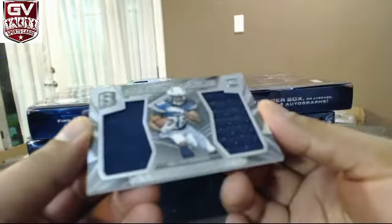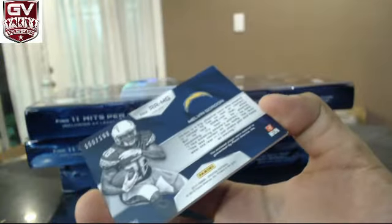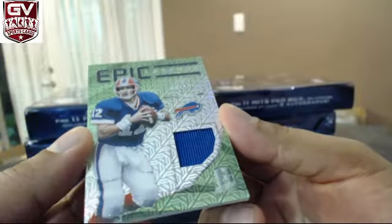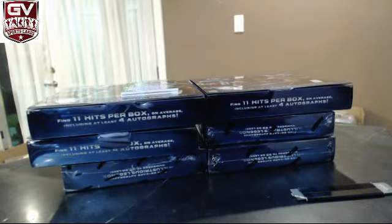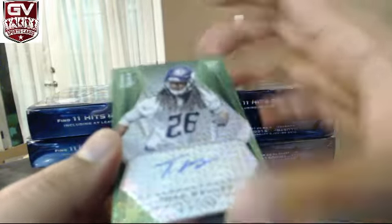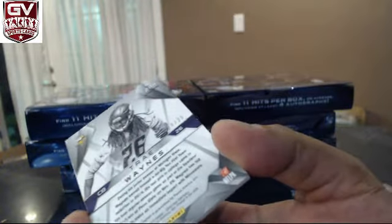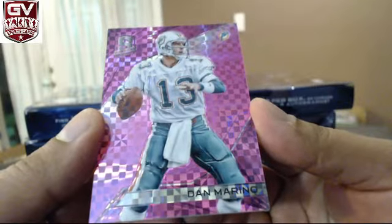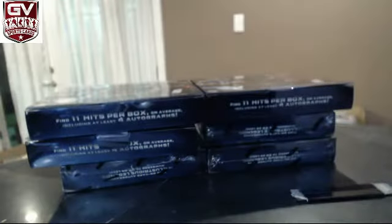First up, dual jersey, Melvin Gordon, Chargers, home slice, 155/199. Next we got Jim Kelly, jersey green, 3/25, Bills, a zero cool on the Bills. Vikings, Trey Waynes, Hockey Con, 9/25. This shiny bright little thing. Dan Marino for the Dolphins. That is Dub M. That is 9/10. 10 pink. One spot from this side.